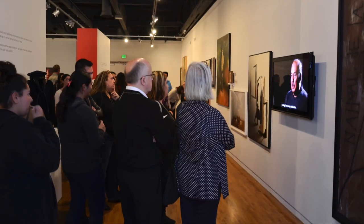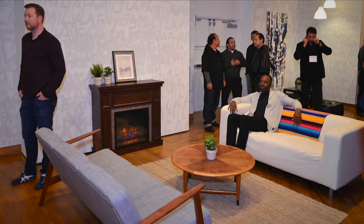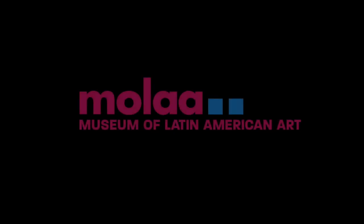People like stories. We like to share. You can also participate in this exhibit by choosing one of these necklaces with the image that best represents your story. Being able to pick a piece from the permanent collection behind you is super powerful. The foyer was set up as a living room where people were invited to share their personal experiences, or to understand the experience more fully for themselves. It was a very valuable gift that the museum gave the viewer.